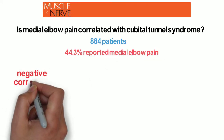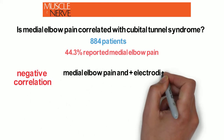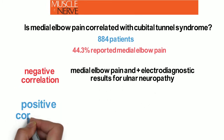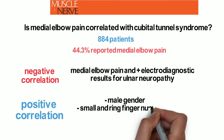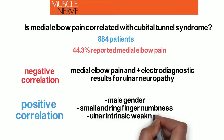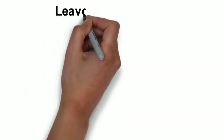Here's what they found. There was actually a negative correlation between medial elbow pain and positive electrodiagnostic results for ulnar neuropathy. And the positive correlations included male gender, small and ring finger numbness, ulnar intrinsic weakness, and age. Now, the study definitely changes the way I look at ulnar neuropathy these days.